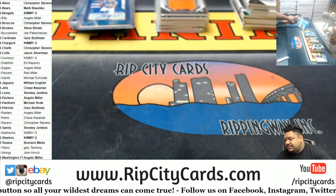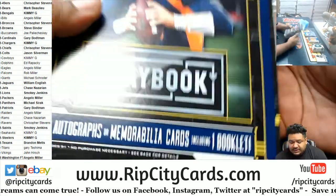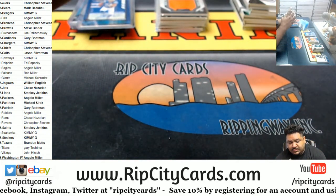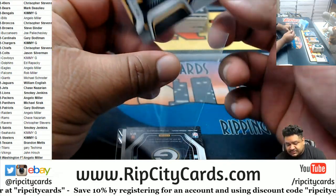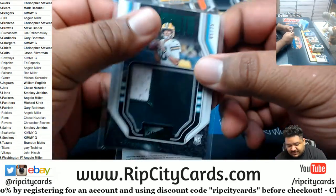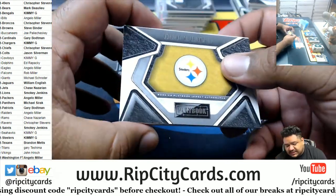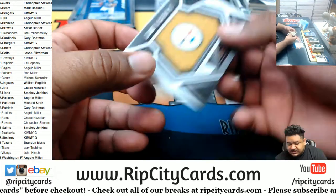And now for the final box. Good luck, everyone. Especially those without a hit. Come on. We got JuJu to 149 Steelers relic. We got Jordan Love, two color relic to 25 Packers. Nice. Would have been nicer with some ink. We got a redemption. Save that for later. Anthony McFarland Jr. to 299 rookie autograph booklet. There you go, Steelers.